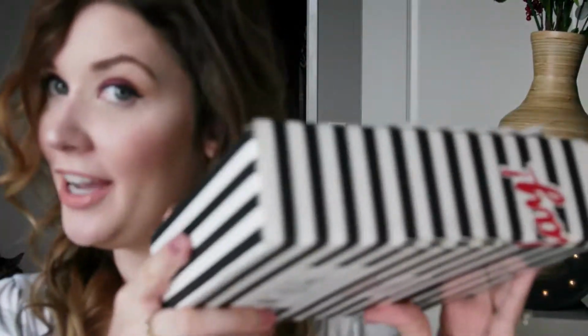Today I have a Sephora Play unboxing for not 1 month, but 2 months. I actually have my December box right here, and then I also have my January box. So I figured I would do a head-to-head: unbox December's, unbox January's, and then see if I have a favorite between them. I have not looked up anything online as far as spoilers, so I do not know what I have. So let's go ahead and get started.